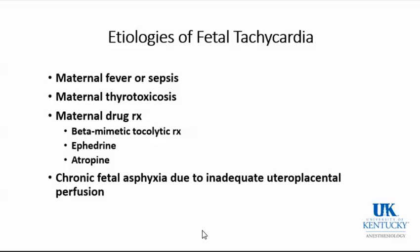So if you have a mom who's febrile or septic, that can cause fetal tachycardia. Mom's tachycardic, baby can also be tachycardic because baby also gets hot when mom is hot. Maternal thyrotoxicosis can be another cause, but most importantly, a variety of drugs that both we give and the obstetricians give can also result in fetal tachycardia. So some of the tocolytic drugs, the beta-mimetics, terbutaline, can cause fetal tachycardia.